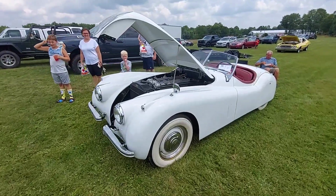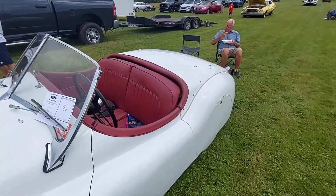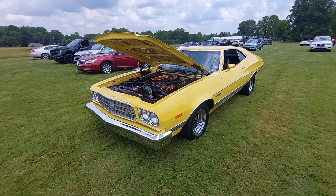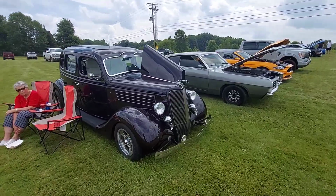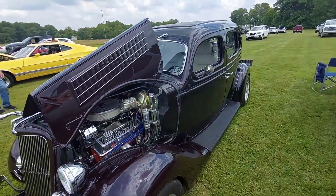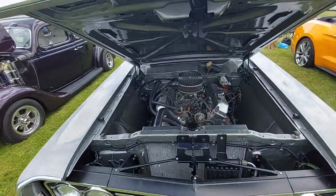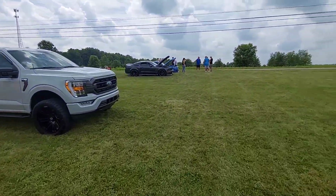1954 Jaguar, got the dual cam 6-cylinder inline. Just a super neat car. Gran Torino by Ford. Neat old Ford 4-door. A Ford Torino, '68-69-70 FE 4-barrel, and Mustang, F-150, Mustang.